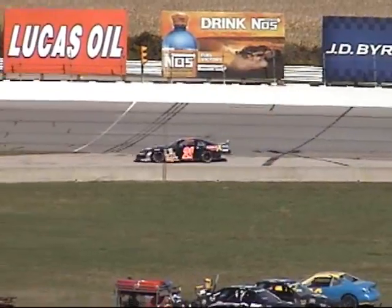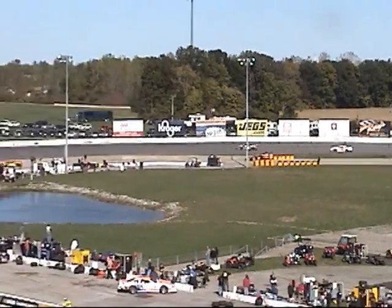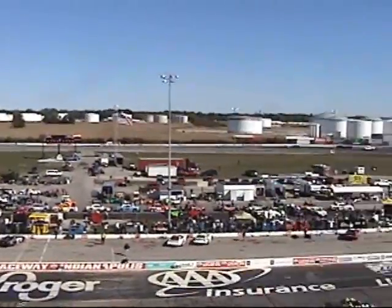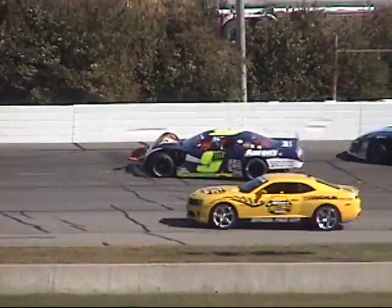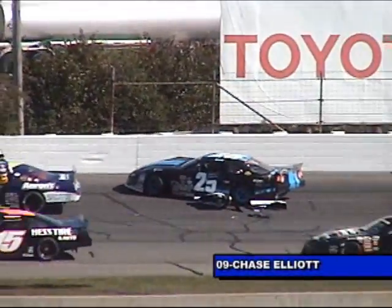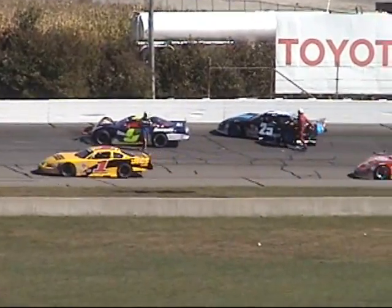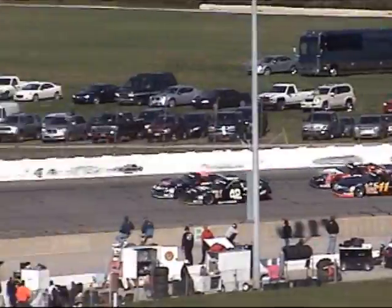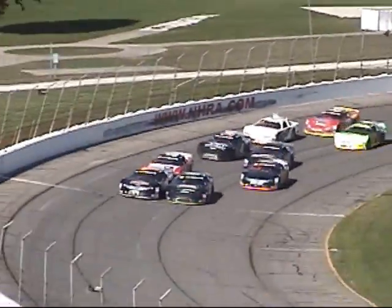Chase Elliott, Brent Downey, Matt Byrne, and the 72 of Wooden, all top 5 or top 10 cars stacked up with heavy damage coming off of the second corner. This is going to be a fairly lengthy cleanup here at Lucas Oil Raceway and our first major incident of the afternoon. There was some contact that came from behind on the 61 of Schuler. Schuler had taken the second spot on the restart. Brent Downey, Chase Elliott among those, both pit side with damaged race cars.